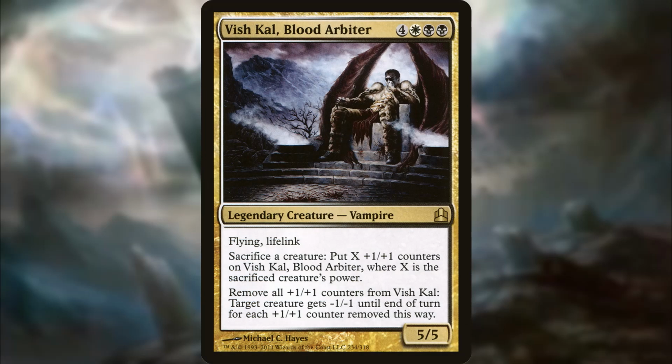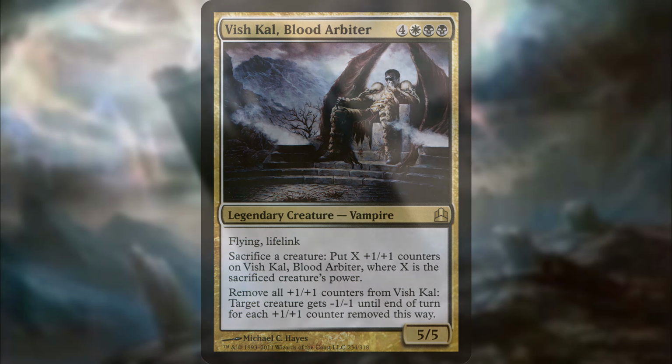And then, of course, Vish Kal, Blood Arbiter, another one that I think is a top 10 Forgotten Commander option, but one that is still pretty cool to build around if you like +1/+1 counters, removal, sacrifice strategies, lifelink strategies, vampire strategies even. Pretty cool option. Maybe a little bit pricey for the commander cost, but other than that, can't go wrong.